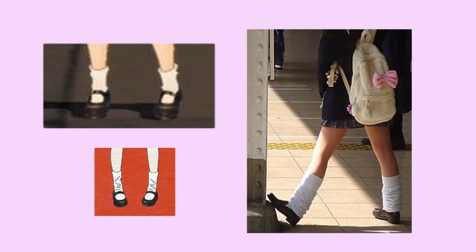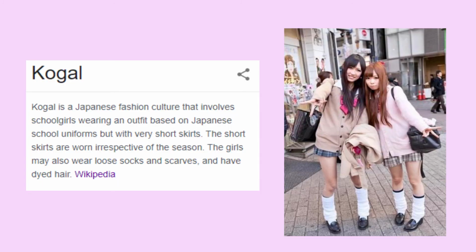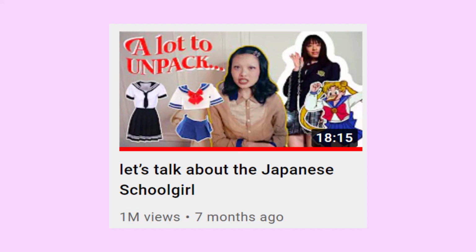Haru's socks in her summer uniform are actually a point of interest, as they remind me a bit of the loose socks that are a big part of Kogyaru fashion, although admittedly less starchy. Honestly, I'd be remiss not to mention the Kogyaru fashion culture in this video, as it's a major example of school uniform rules being bent or broken in Japan. If you'd like to watch a much more in-depth and informative video on the topic, I highly recommend watching Mina Lei's video on the Japanese schoolgirl.